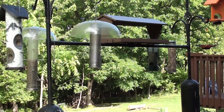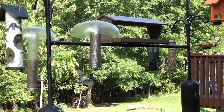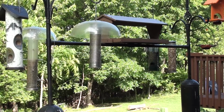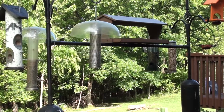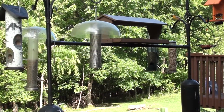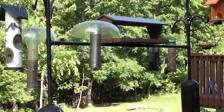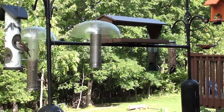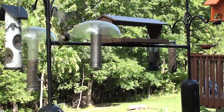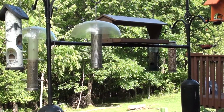There's a downy woodpecker feeding on the peanut feeder at the lower part of that. And now that I've been inside for a while, a white-breasted nuthatch has come in. He was feeding on the squirrel buster feeder there. Another Baltimore Oriole has come in to eat on the jelly in the upper right.